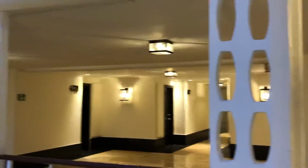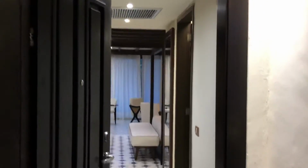We are staying in Ocean Riviera Paradise in Playa del Carmen, Mexico. Staying on the 3rd floor. Let's go check out the room.